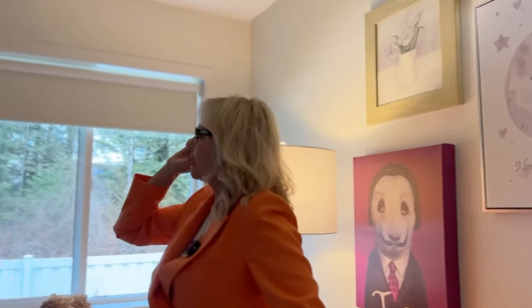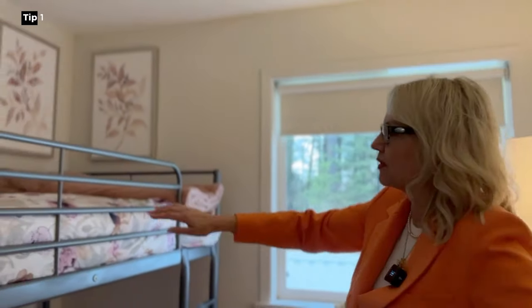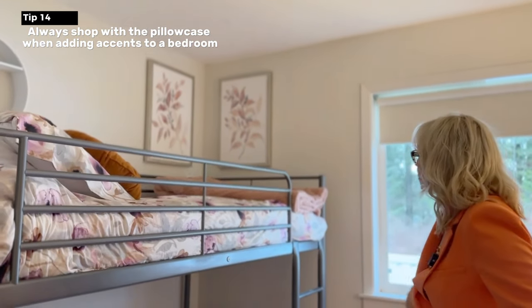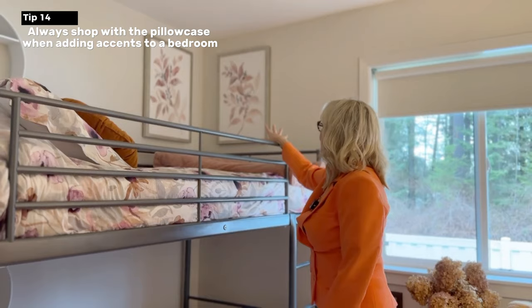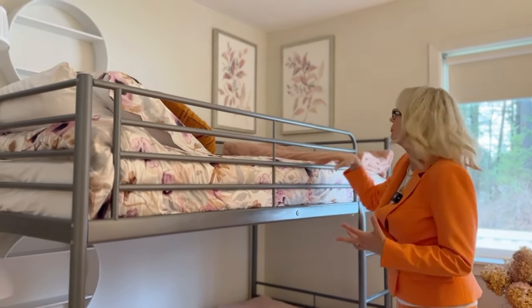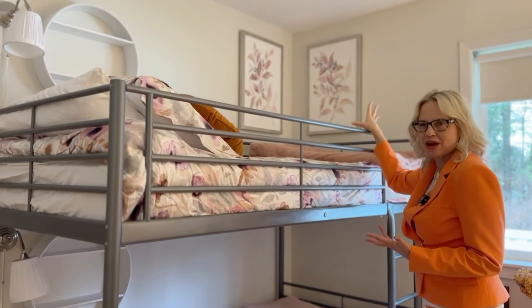And then what we did over here was, when I was actually in HomeSense with the pillowcase, I shopped with the pillowcase. I kind of liked the way that the art up here, the leaves, just visually, it's almost like the pattern is repeated again in the corner. And I kind of thought that was fun.